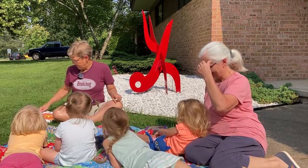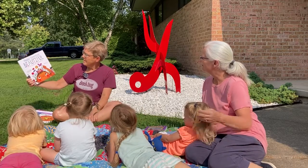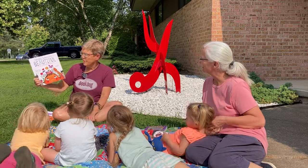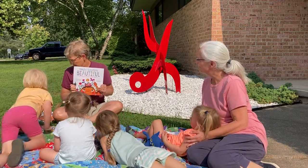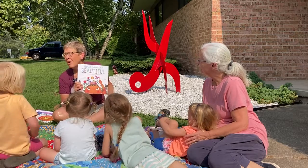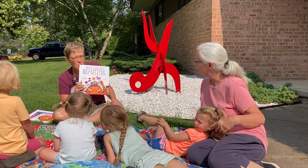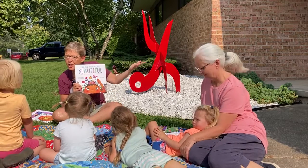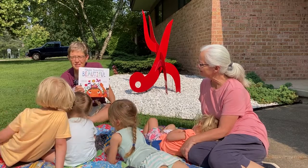Let's do another. This is called Maybe Something Beautiful, How Art Transformed a Neighborhood. Next, can we do this one? Yeah, let's do that next. Have you guys ever been walking around your neighborhood or walking around downtown or somewhere and you've seen art just out in the wild, so to speak? What have you seen, Lucy?